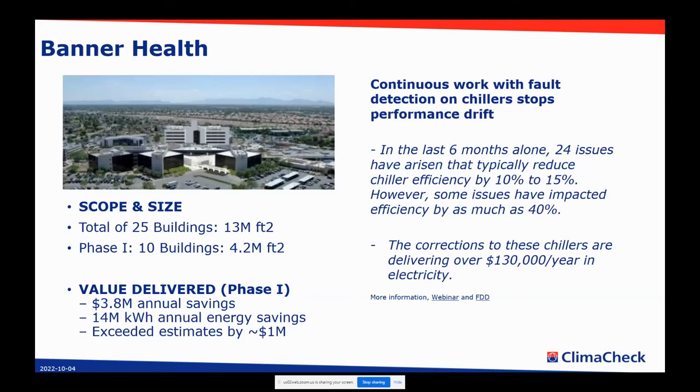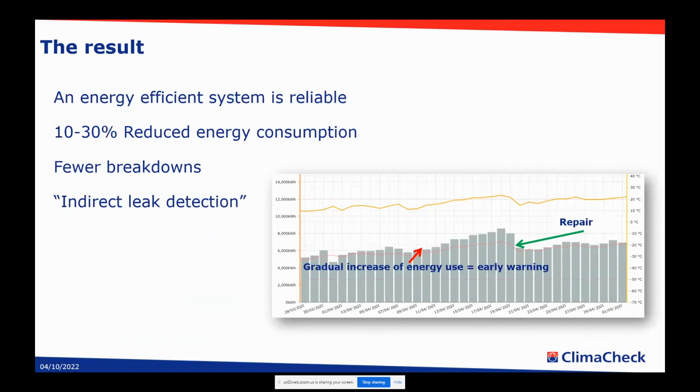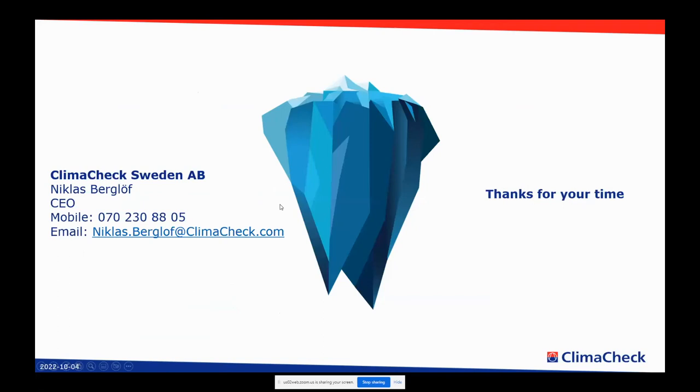So it's a very good opportunity to include also the chillers and heat pumps in this digitalization and connect all the systems to avoid sub-optimizations. I've added some more information that will be included when Johannes sends it out, but that's all for me. Thank you very much.